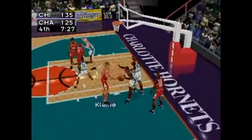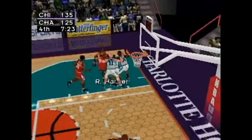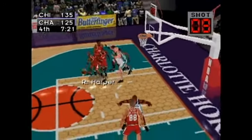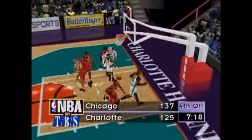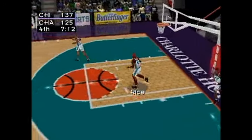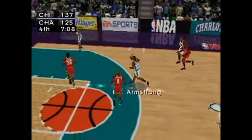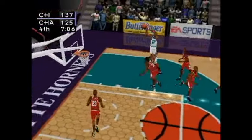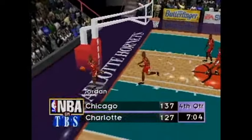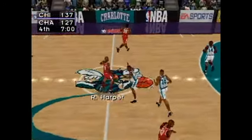Pass to number 22. To Kleine. Gets it to number 22. Harper goes up with a jumper. Inbound pass to Wright. From half court to Armstrong. To Curry. Puts up the J. Inbound pass to Harper.